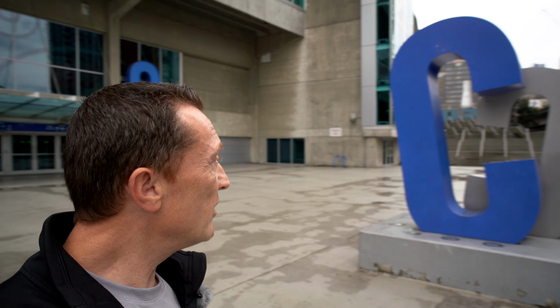We've still got a lot of cloud about. The sun is trying to make its way through from time to time, but not quite yet. Now I'm at a location where I was in my last video. I'm up at the football stadium at BC Place, but I'm actually at the other side of it.